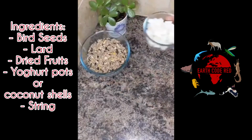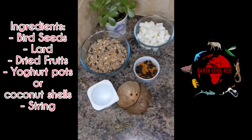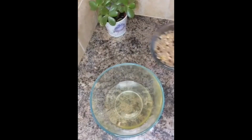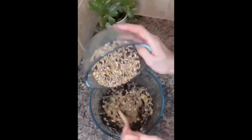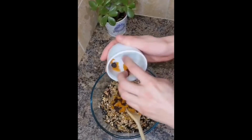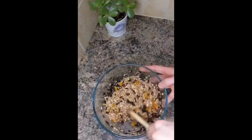Speaking of which, here's how to make one. You will need some birdseed, lard, optional dried fruit, yoghurt pots or coconut shells, and some string. So first of all, you want to melt your lard, stirring it on a low heat until it is fully melted. And then you're going to gradually stir in the birdseed until you get a coarse mixture. It is at this point you can also add in optional ingredients such as nuts or chopped dried fruit. And then you want to mix it all together until it's well combined.